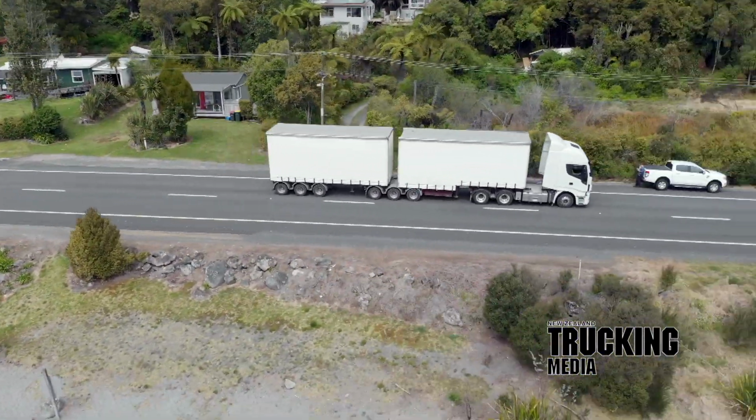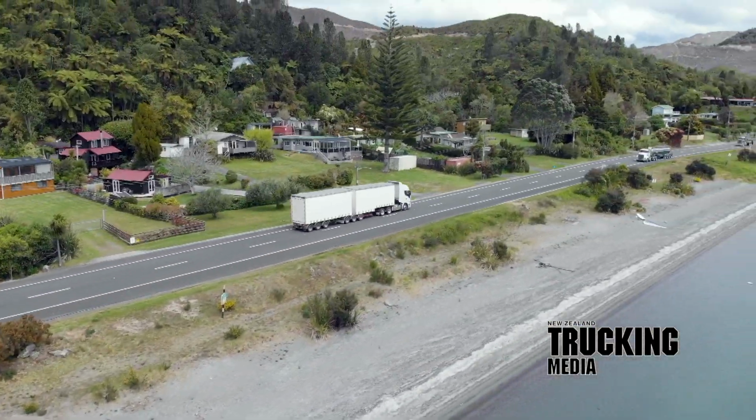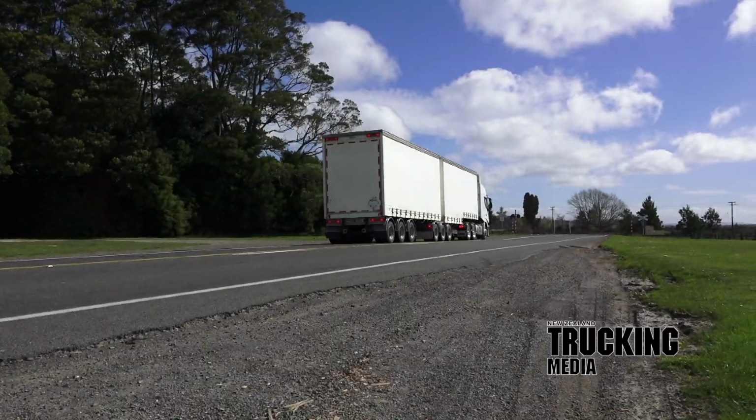John O'Cloak only gave us the okay to do the story if we didn't tell everyone it was too good, remember? To catch the full story on the new Iveco Stralis Active Space X-Way, then pick up a copy of the November 2020 issue of New Zealand Trucking Magazine on sale now.